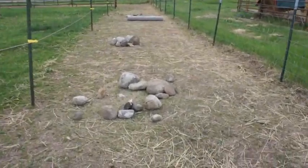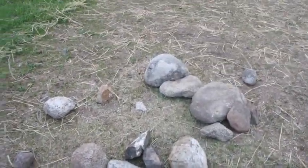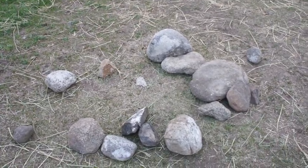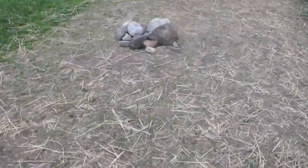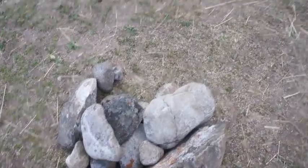And this is the foraging area. They've already been foraging today. So I stack all these rocks up, dribble Timothy hay pellets, and put some loose hay in along here and put the rocks all over the hay and the pellets. And then they come in and they rummage through the rocks. They haven't found anything in this pile yet. That's cool.